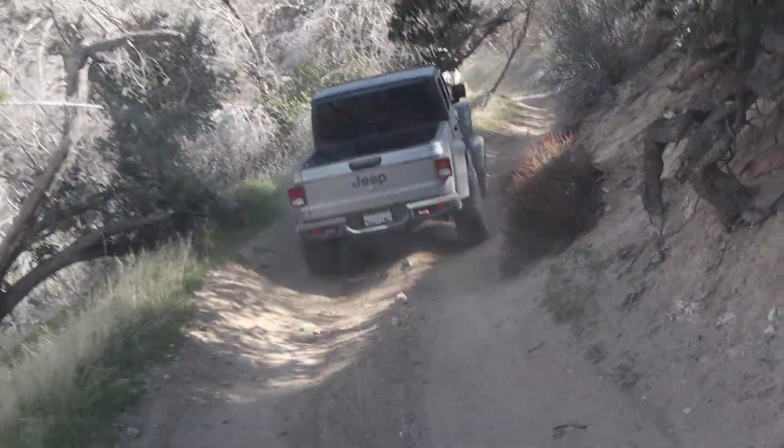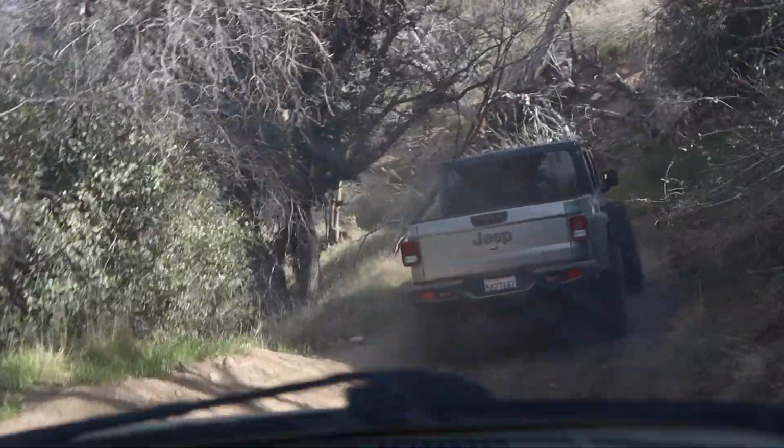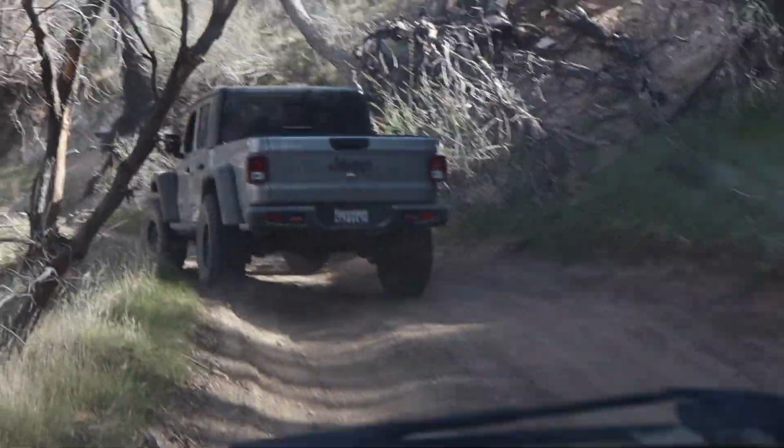We literally switched from desert to this in like a turn. No, we went from snow to desert to this. Yeah, this is crazy. This is actually a pretty cool trail.